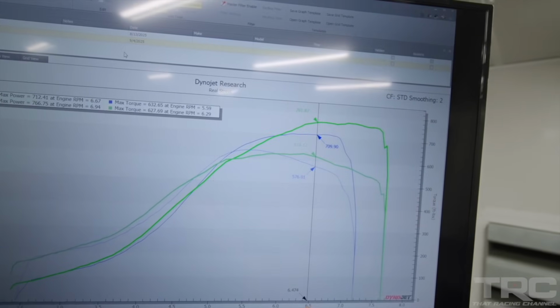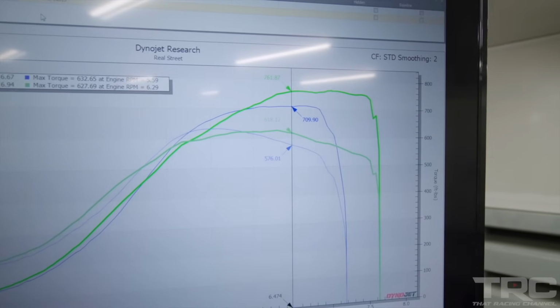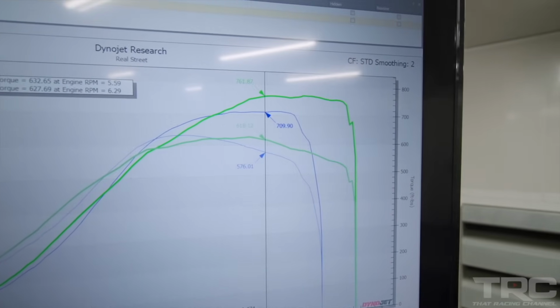We also gained about 1,000 RPM. Before we went to like 6,800, 7,000. Now we're doing 7,800, 8,000.